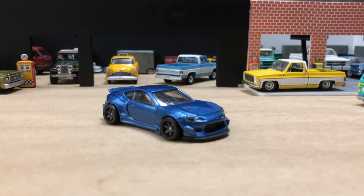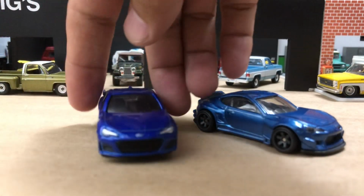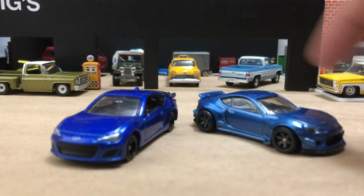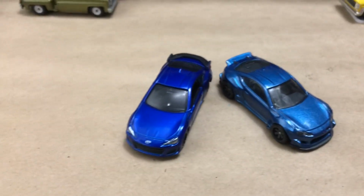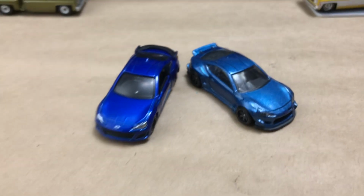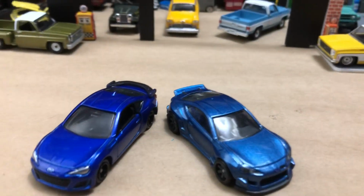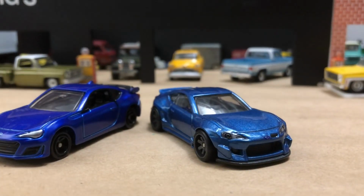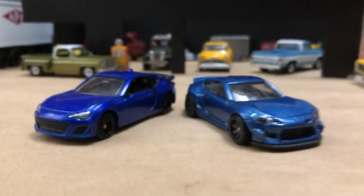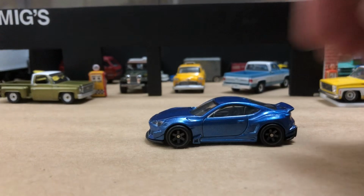And if we want to compare it real quick to more of a stock car, I was able to find a Tomica version, which is a stock, basically, Subaru BRZ, another JDM market car. And you can see they're almost the same scale. They're both not 1/64th. They're much larger than that. I think Tomica calls theirs a 160. Yeah, they call out a 1/60th scale. So, just like Hot Wheels and Matchbox, they make their cars to fit the box, not the box to fit the car, basically. So there we go. Just a little comparison there.